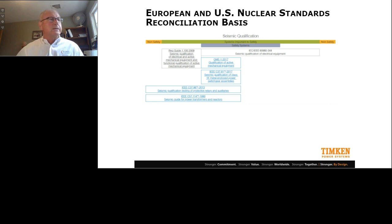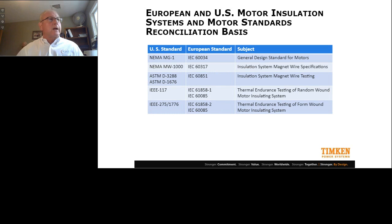Some other typical standards can be reconciled. NEMA MG1 is the U.S. standard for motors. That's equivalent to IEC 60034. And there are some other standards that are listed here. The point being, even though our qualification was done to U.S. standards, and we supply motors to maybe U.S. standards and European standards, those standards can normally be reconciled, no problem.